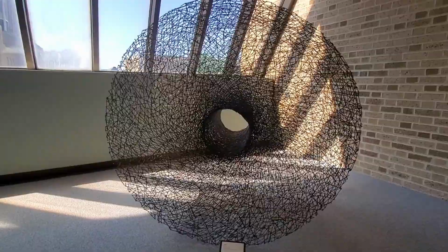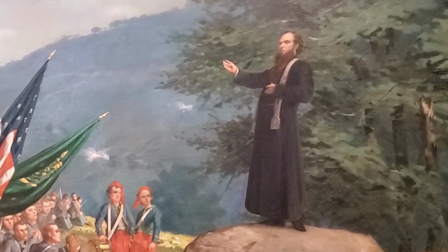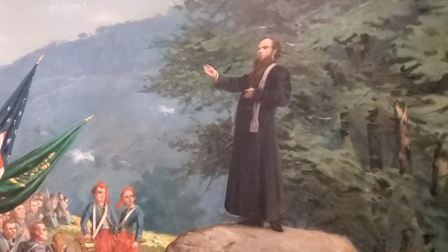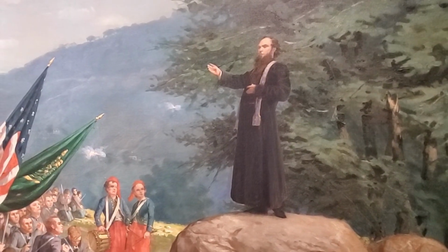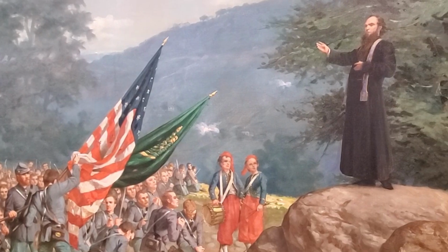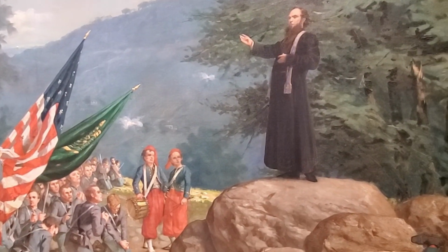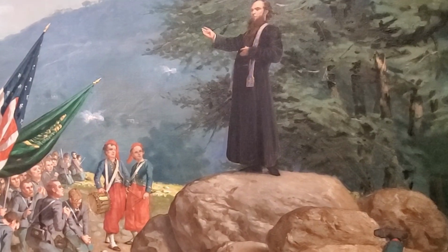That's kind of cool. This is Father Corby. He's the chaplain for the Union Army. He was one of 5 Holy Cross priests to serve the Union Army. This is before one of their battles. They're praying with him and asking for forgiveness of their sins. Father Corby went on to be the president of Notre Dame.